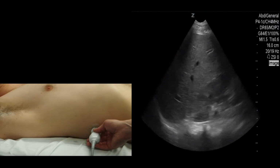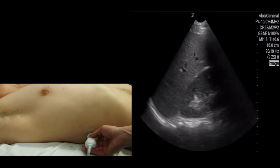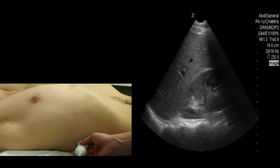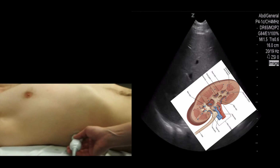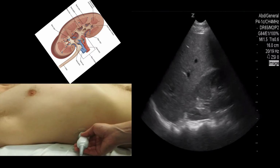Your fingers are typically going to be resting right on the bed because of the posterior retroperitoneal position of the kidney. You will interrogate the kidney fully. First start in the long axis, as we show here, and you want to find the mid portion of the kidney, which is typically where the vasculature is or the renal pelvis, and you might see the ureter.